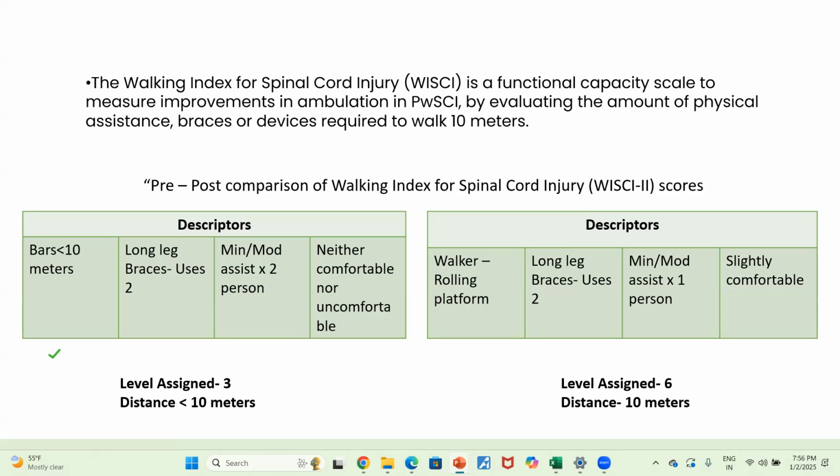And on the right side, you can see the post-intervention score. The level assigned to the patient was 6. That means the patient was able to walk with the help of a rolling platform walker using long leg braces with minimum to moderate assistance of 1 to 2 persons, and the patient feels slightly comfortable.